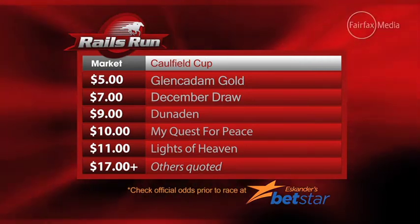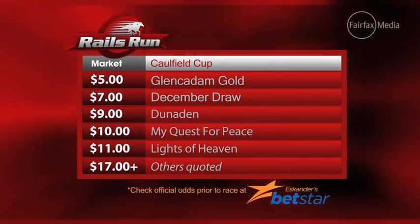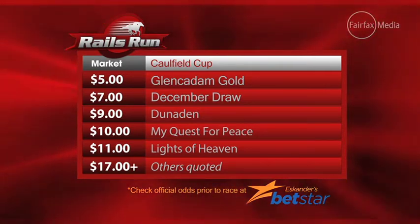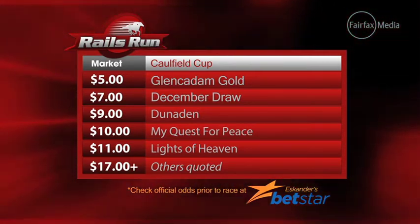And I'll just quickly mention also that Gatewood is the emergency. It's been $10 out to $13. A good thing beaten in the Herbert Power. $13 chance if it gets a run.